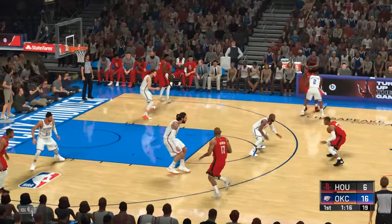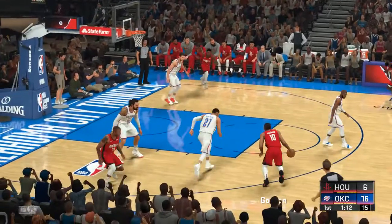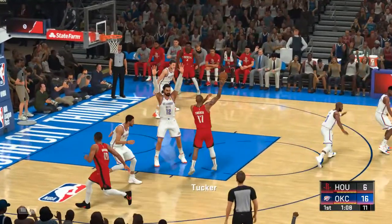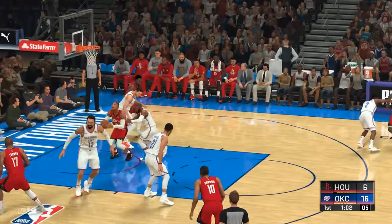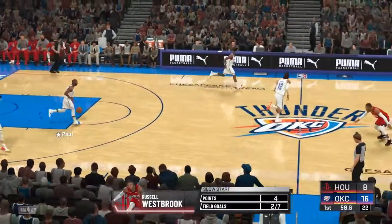Pass to Gordon. Here's Tucker. The kick out to Westbrook. Basket made, just his second this contest. He's 2 for 7 now. With that, only 2 of 7 to start the game. Not the start he was hoping for.